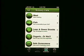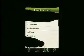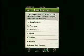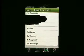Now the grocery list is fantastic because, one, it has this great list of the items that you should buy organic and the items that you don't need to buy organic because of how heavily they're sprayed with pesticides. So I reference this a lot.